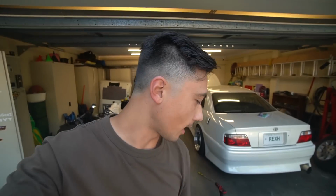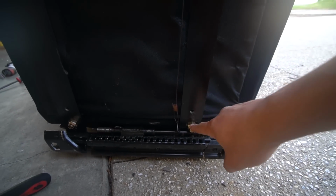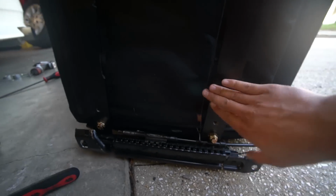I'm back with the fresh cut, as you just saw. We're now starting again working on this thing. I want to show you what I've done so far. I've actually drilled the holes and ovaled them out so I can move the bracket over a little bit this way so I can get the nut through. So got brand new hardware going into the seat.